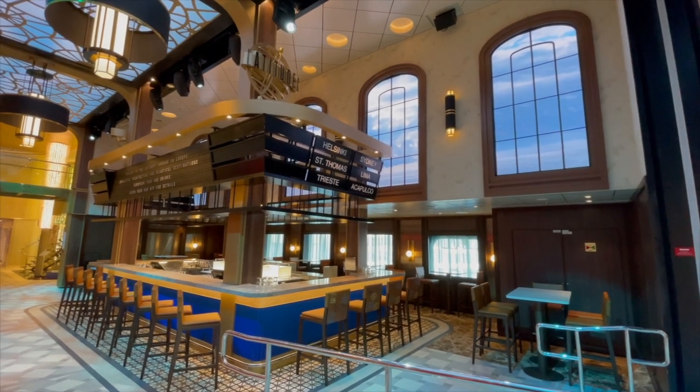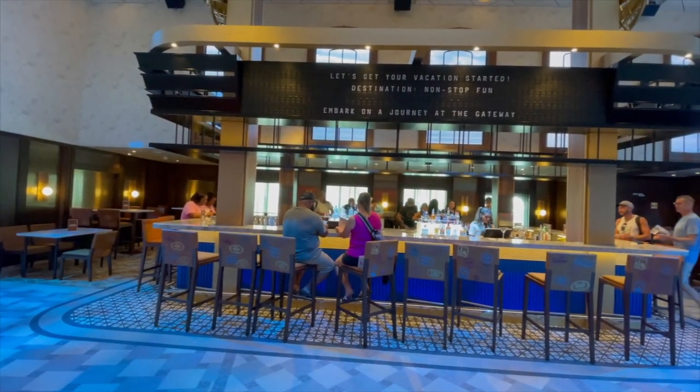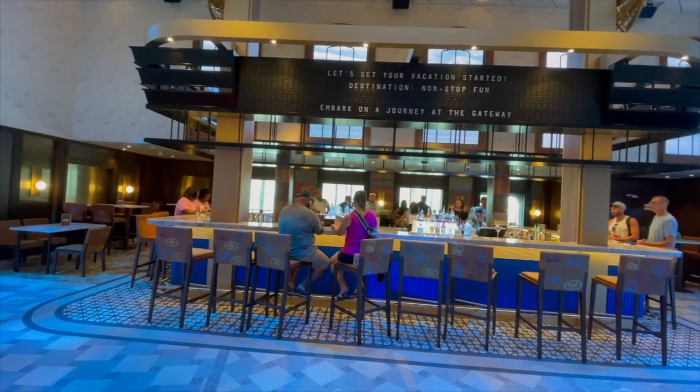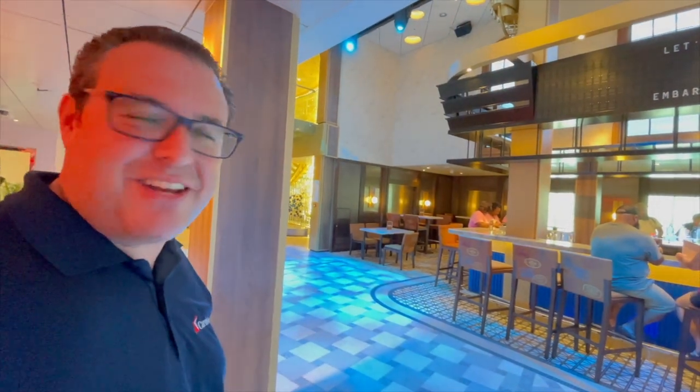Architecturally, it's inspired by grand terminals, train stations, ocean terminals. You see, we have the bar here, Latitudes, where we have a mechanical split flap board, which is reminiscent of the departure boards you'd see in old terminals.